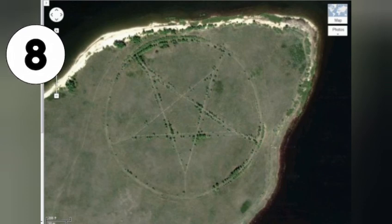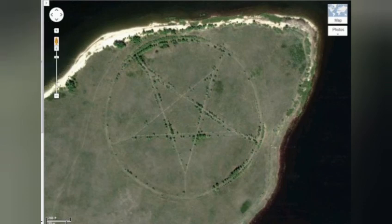Number 8. Puzzling pentagram. On the wind-blown steppes of Central Asia in an isolated corner of Kazakhstan, there is a large pentagram measuring roughly 1,200 feet, or 366 meters, in diameter. Etched into Earth's surface, the five-pointed star enclosed by a circle located on the southern shore of the Upper Tobol Reservoir shows up vividly on Google Maps, the online version of the more detailed Google Earth.